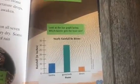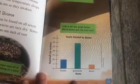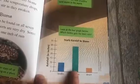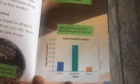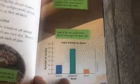This is a graph that shows us how much it rains in each biome. So the blue one is the tundra. This bluish green one is grasslands. And this one is the desert. Which one has the most rain? Yep, this one. The grasslands has the most rain. Which one has the least rain? This one right here. The desert.